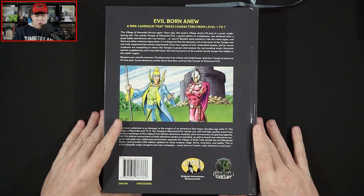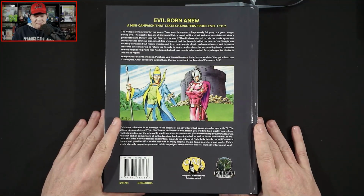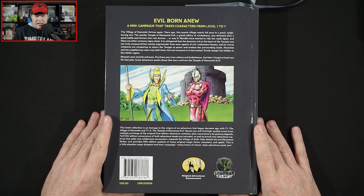All right, let's take a look at the back. Evil Born Anew, a mini campaign that takes characters from level 1 to 7. The village of Hamlet thrives again. Years ago, this quaint village nearly fell prey to a great neighboring evil, the nearby Temple of Elemental Evil. A grand edifice of wickedness was defeated after a great battle and thrown into ruin forever. Or was it? Bandits have started to ride the roads again, and there are other ominous signs afoot. It is whispered that the demonic evil at the heart of the temple was not truly conquered, but merely imprisoned.